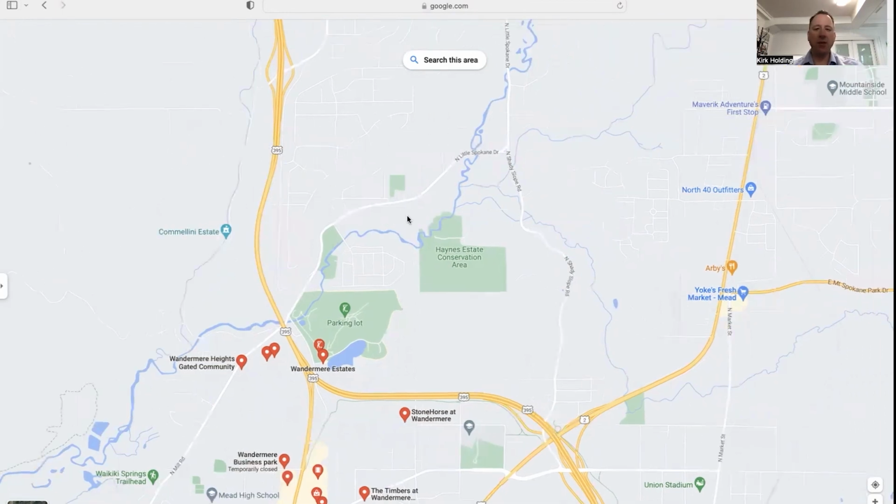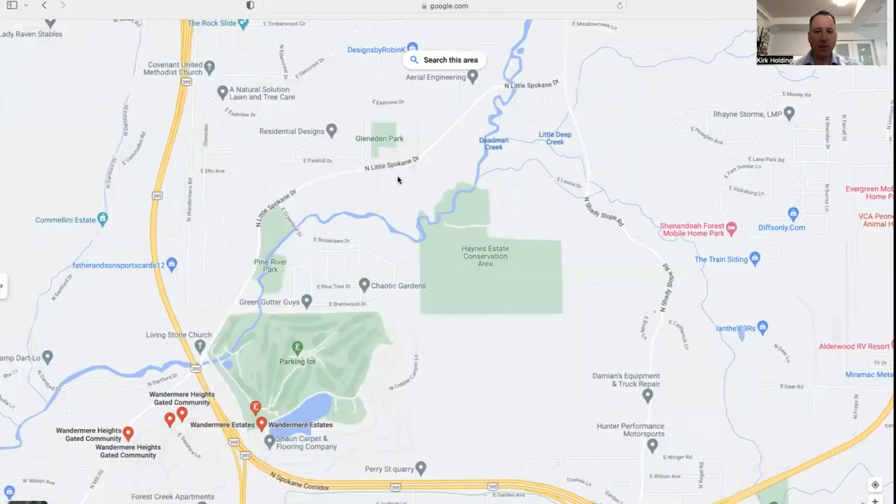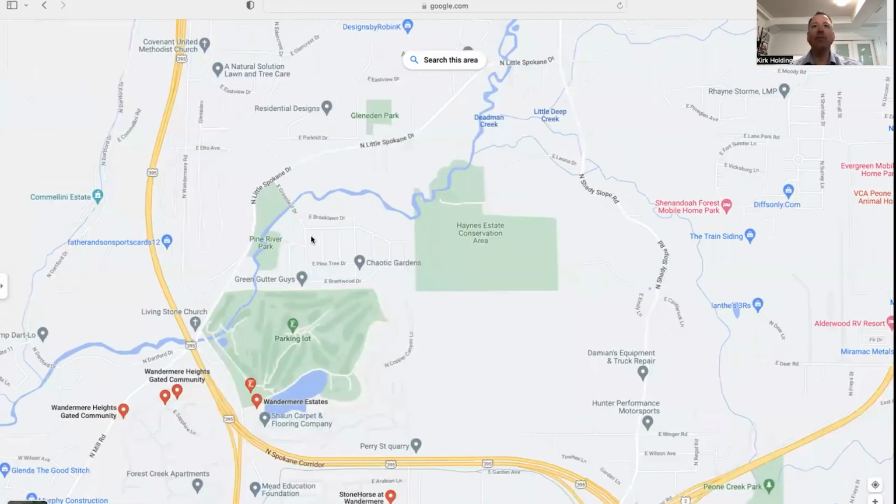You don't get a big flow of water through there like you would on the Spokane River, hence the name Little Spokane River. But if you're fortunate enough to grab a house along the river, again, really nice settings, and you can take advantage of the recreation along that river.